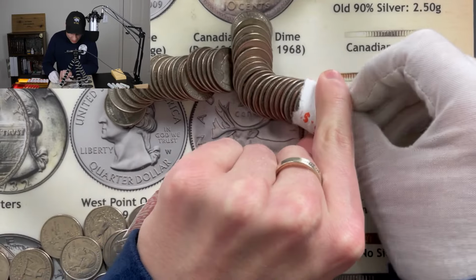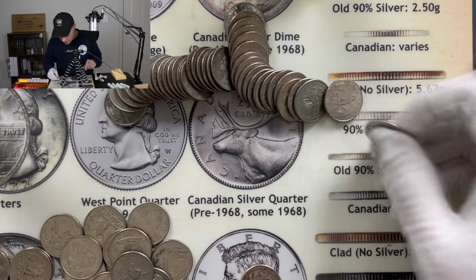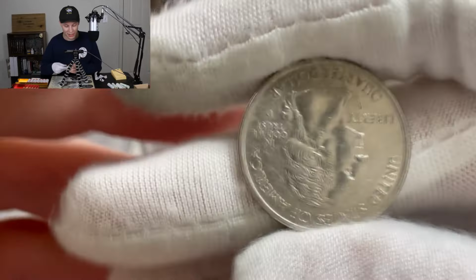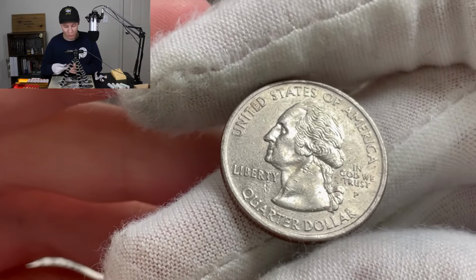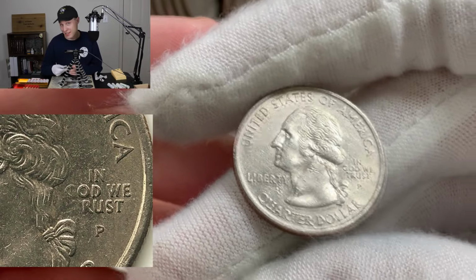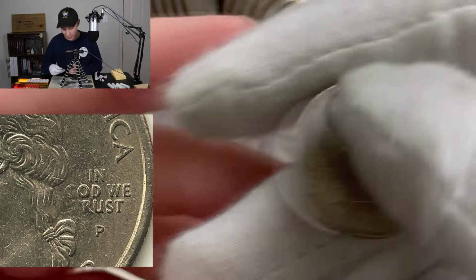Wow, that's a little stuck there at the end. Nope, no silvery edges, so we will just grab that Kansas quarter. Let's zoom in here, and we'll flip it over to the back to see if we have... Oh, flipped it like a Canadian. In God We Rust. So no, I'm not seeing it on this one. I'll throw up a picture of what it would look like if we did have it. Like I said, I've found quite a few of them in the past, so it's definitely one I like to look out for because it does actually show up.